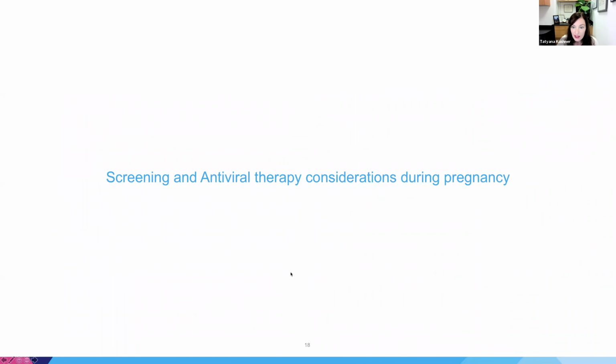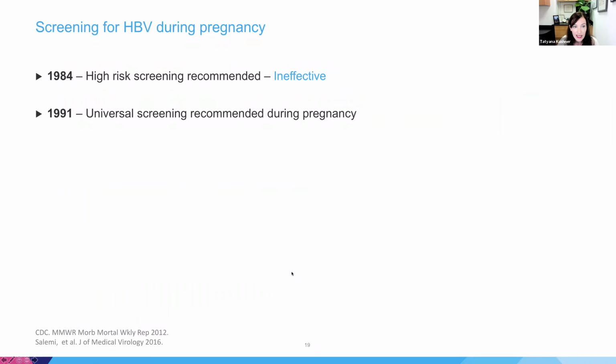So what are the current recommendations? So as I mentioned already in these two guidelines, screening of all women is recommended for hepatitis B. Previously, only high-risk screening was recommended, but it was not effective in identifying all patients with hepatitis B. So we do recommend screening of all women during pregnancy, and the recommendation was made in 1991, which probably explains some of these trends where we saw an increase in diagnosis since that time.